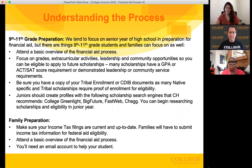FastWeb and Chegg are also great scholarship search engines. And again, that can start for 11th graders right now. And then for our parents and guardians, as a family, you want to start making sure that you have your income tax filings current and up to date, because you will have to submit that tax information for federal aid eligibility. The FAFSA depends entirely on your tax forms and information. So as soon as it opens, you want to have your tax form sitting with you as you fill out those documents.